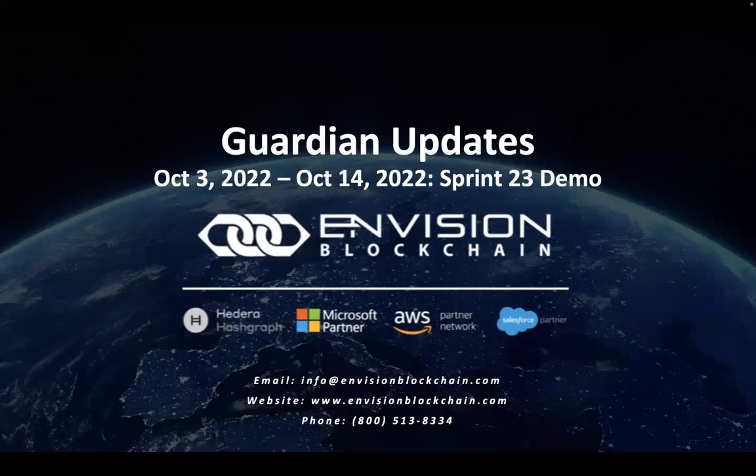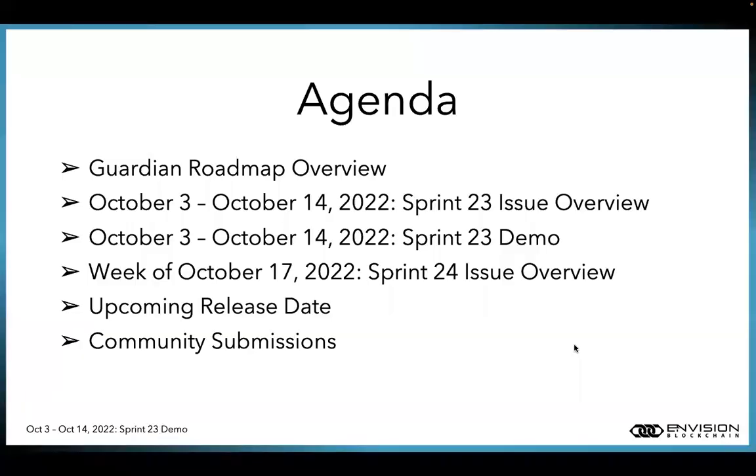Today we'll be giving you Guardian updates of Sprint 23, which lasted from October 3rd to October 14th. Just a quick overview of the agenda. We are going to give you an update on the roadmap. We are also going to be reviewing the issues that we tackled in Sprint 23, and then we are going to flip over and give you the demo of the issues that we solved in Sprint 23.